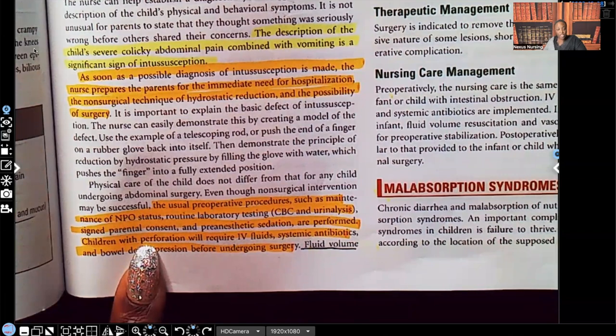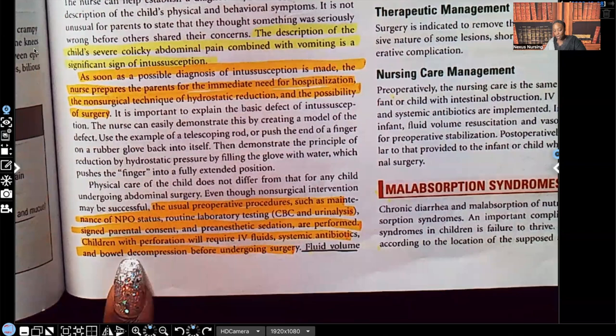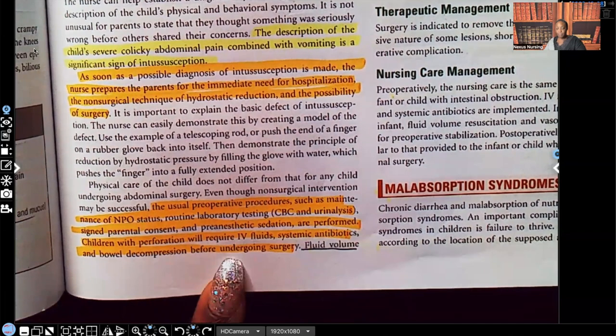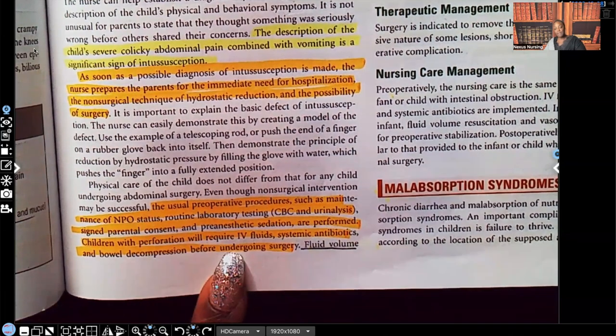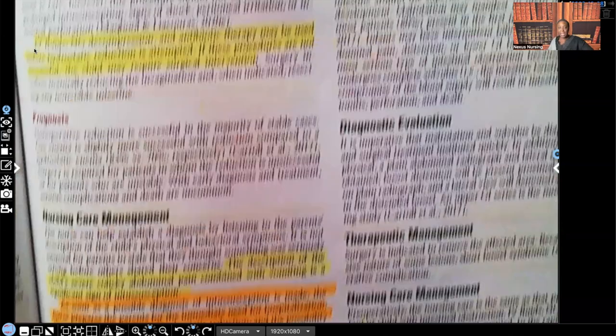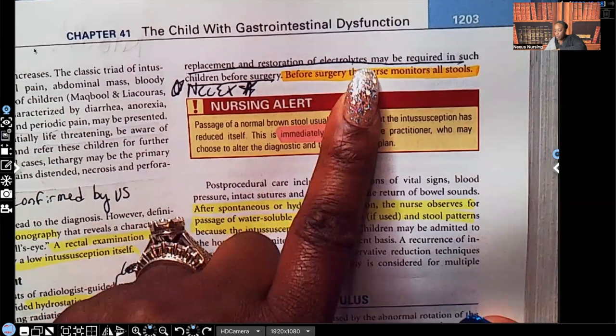Children with perforation will require IV fluid, systemic antibiotics, and bowel decompression before undergoing surgery. Why? We don't want that patient to turn septic. If you don't understand perforation, make sure you go back and watch my video on that because you have to understand that, all right? Fluid volume replacement. There we go. Fluid volume replacement, restoration of electrolytes may be required before surgery.